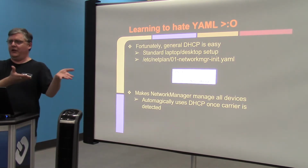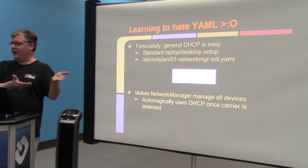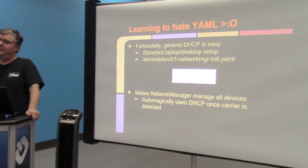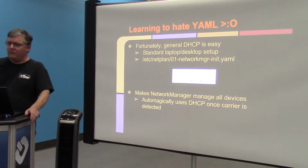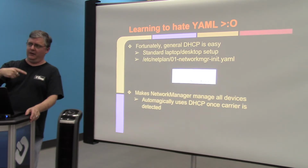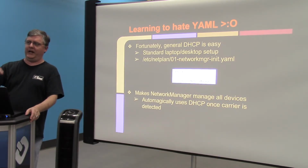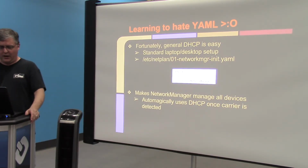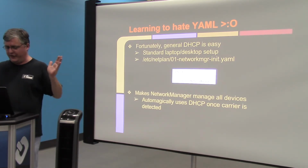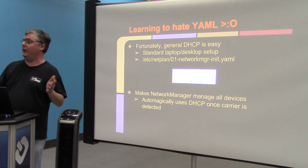So this is all you need to do to get it to boot and go to DHCP for a wired connection. And they ran netplan generate and netplan apply after these three lines. And it didn't work. Well, there's another setting that you can put in here to do all this stuff manually, and I'll get to that in just a second. But this makes Network Manager manage all the devices, and configures DHCP once it realizes there's a carrier.